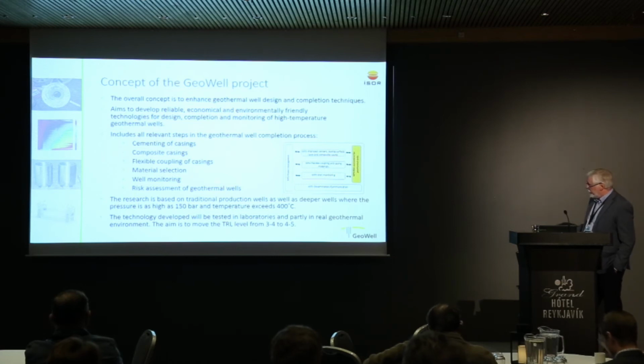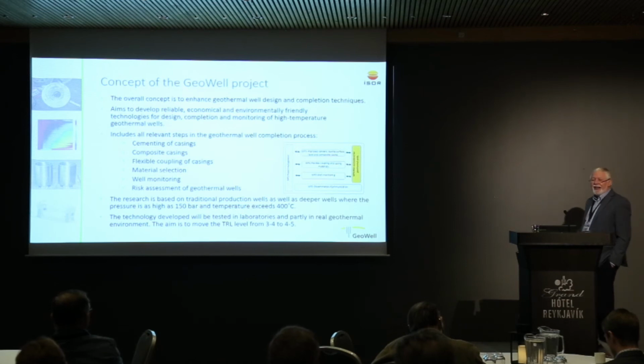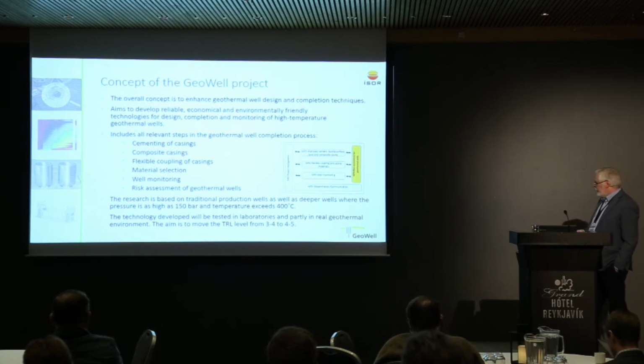One more component is well monitoring. It's about fiber optic techniques used to monitor wells, both during cementing and during the operation of the well. And finally, risk assessment of geothermal wells, which is, I think, a relatively new approach, or at least not widely applied in the geothermal industry. What we are aiming at is both conventional high temperature geothermal wells, but also wells at a higher temperature than conventional wells, 400, 500, even 550 degrees centigrade.